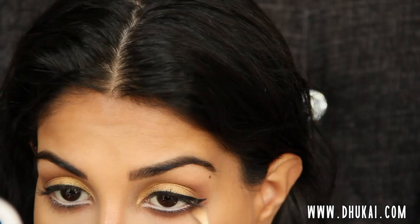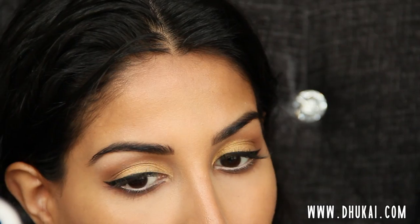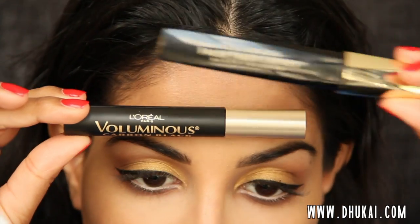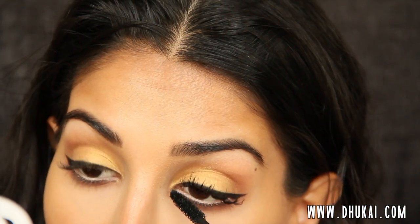Once the eyeliner is done, I'm just going to touch up the lower lash line a little bit and build on that color, and then we are going to highlight the brow bone with Brulee by MAC. This is just a matte shadow since everything on the lid is mostly a shimmer. Then I'm going to apply my mascara.